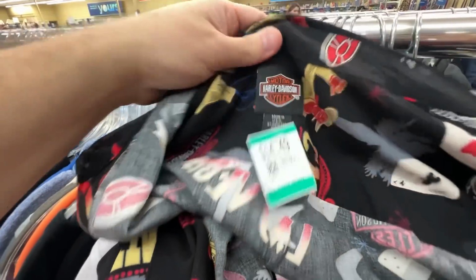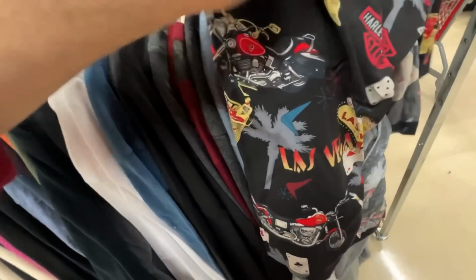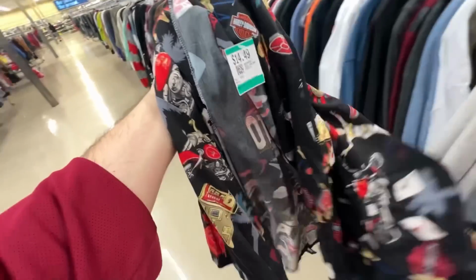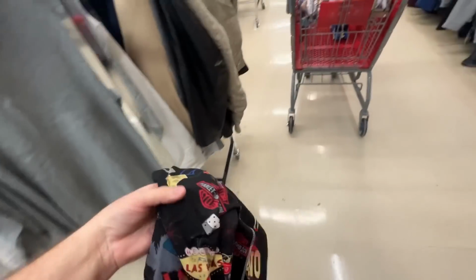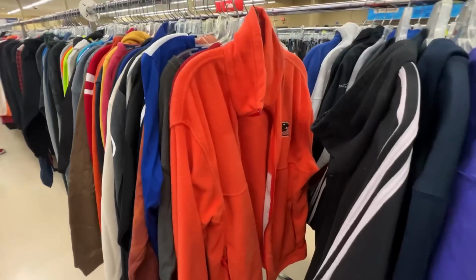This is too cool. I don't like to spend like $12 on a shirt, which is about what this is going to cost, $12.50, but this is a Harley Davidson Las Vegas button-up. I saw a tan one that was somewhere about $40 online. They were asking. So I think this is probably like a $40 shirt, maybe even a little bit more.